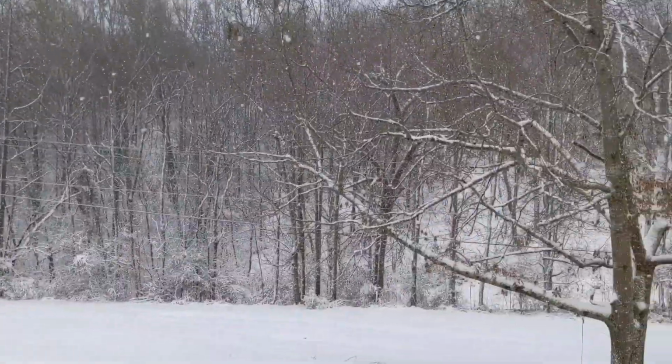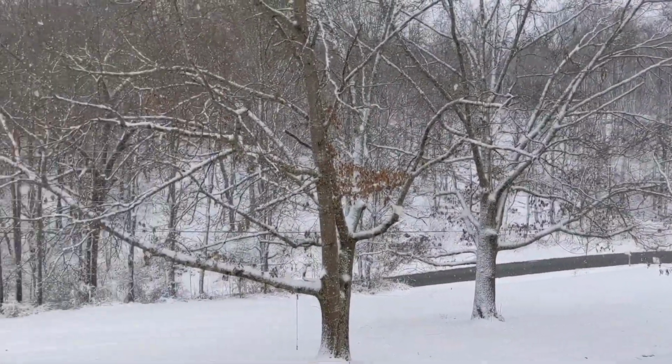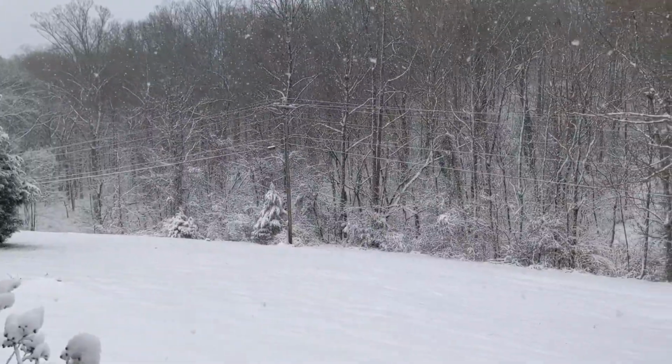What a difference about 12 hours will make. The roads are clear. I thought I'd go out and fire up the truck. Me and Madison are going to go ride around and see if we can find any place to play. So I thought I'd take y'all with us.